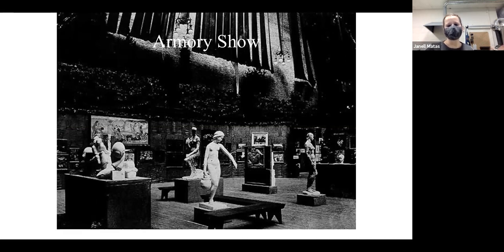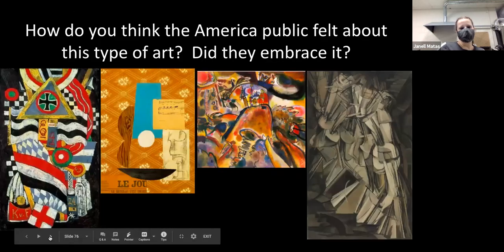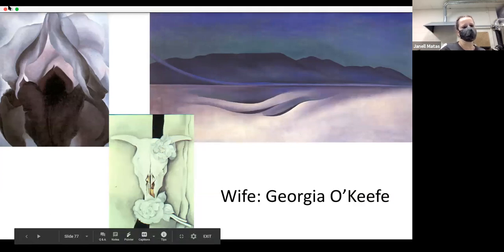And so they opened it up, they cleared it out, and they used it to display a lot of prominent pieces from Europe of the day, which brought a lot of controversy because realism was really the standard in the Americas at this time. So he was showing pieces like this. And he eventually married Georgia O'Keeffe, who we'll talk about later in our study, I should say.